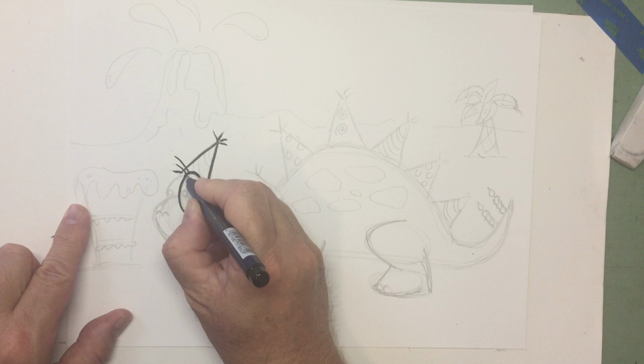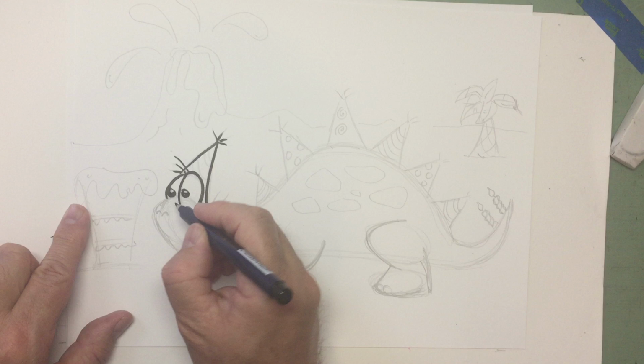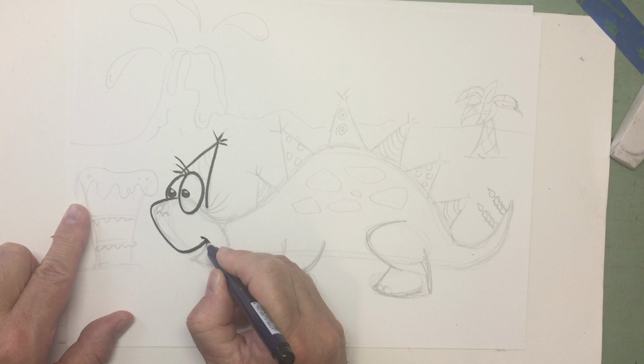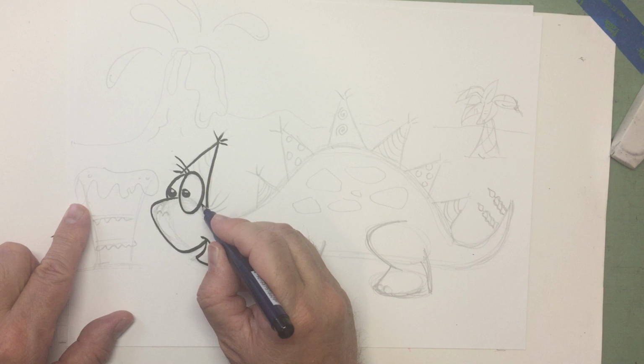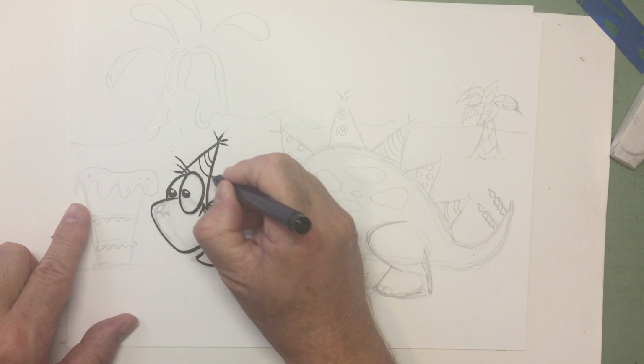Again, those pupils will have a little white reflection dot in the corner. Look at that. Little fringe from the hat at the bottom. Two little nostrils.